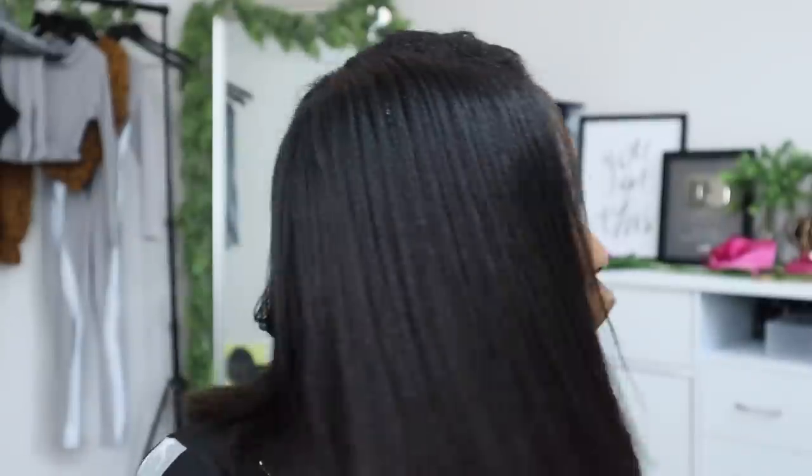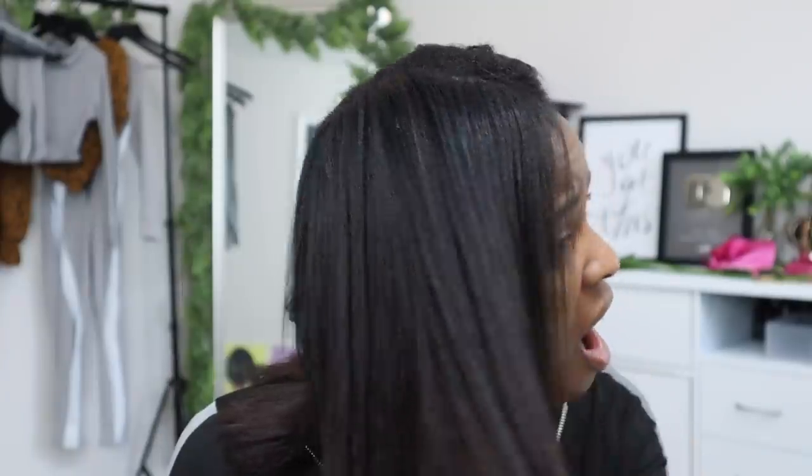Deep conditioner is on this comb. And I just combed my freshly washed hair. You know, it's too late now. Ain't no eating.